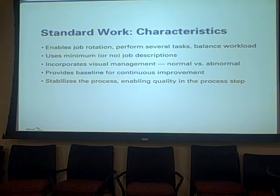Some of the characteristics within standard work include job rotation, where different staff members can perform different tasks or several tasks in order to balance the workload across the team. So instead of thinking of every single work task as being the job of Kevin or the job of Brendan, we identify which tasks we can be cross-trained on in order to level out the workload across our teams. What could we both share in getting done in order to make the work easier for everybody, ourselves and the rest of the team, throughout the day? It says it uses a minimum or no job description. So basically, it's about minimizing the distinctions between what Kevin does and what I do, by making everybody empowered and cross-trained to do as much of the work as possible.